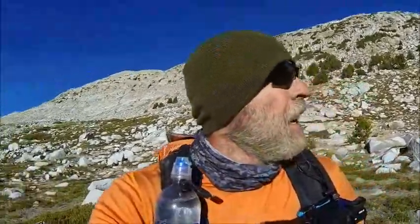Okay, day number 11. I'm heading into the Evolution Basin, I believe is what they call it. It's supposed to be the most spectacular part of this trip, so we'll see. I didn't journal last night. I did 14 miles. I did go over Muir Pass yesterday. It wasn't really my intention, but it was close enough. It just makes my next 2 days easy.